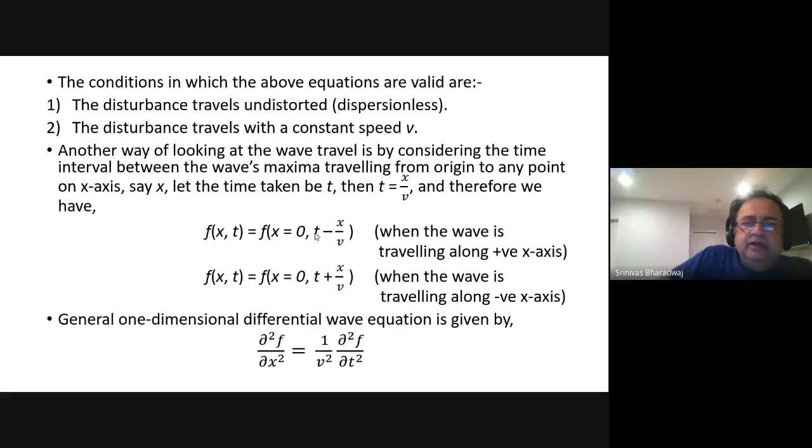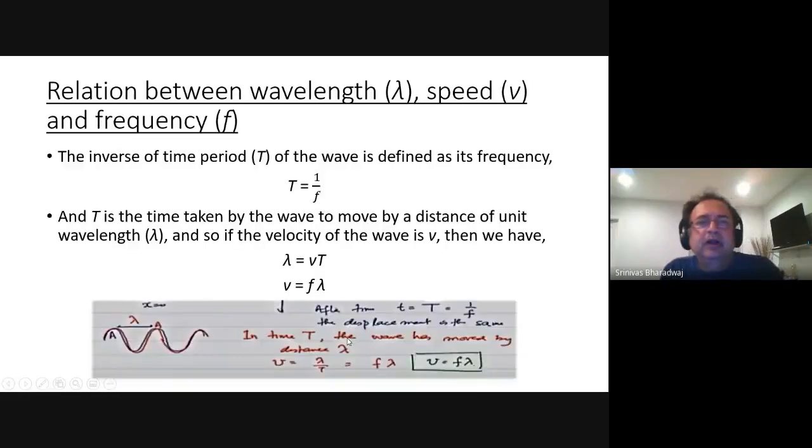So the important equation is, of course, this one. The one-dimensional differential wave equation is given by d squared f by dx squared equals 1 over v squared d squared f by dt squared. This is the very generalized wave equation, and please note this equation because you will see it many times as you go about learning about waves.